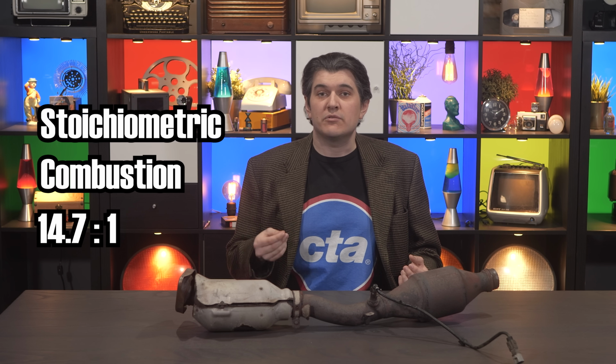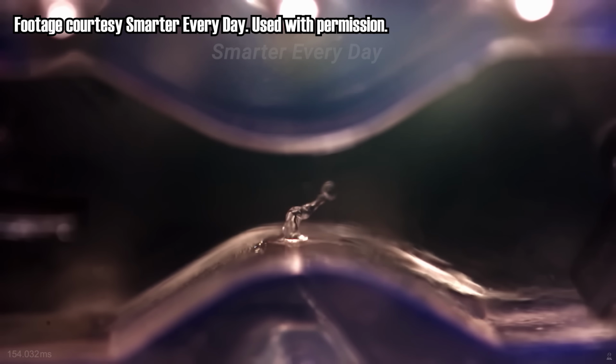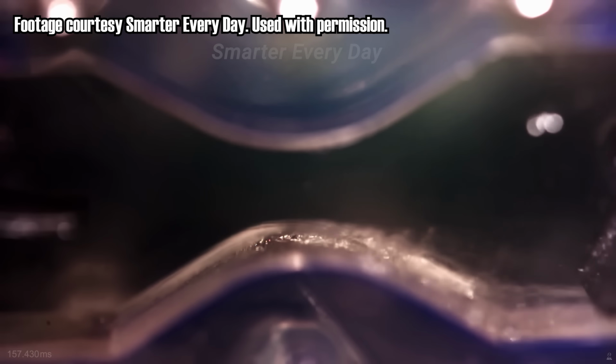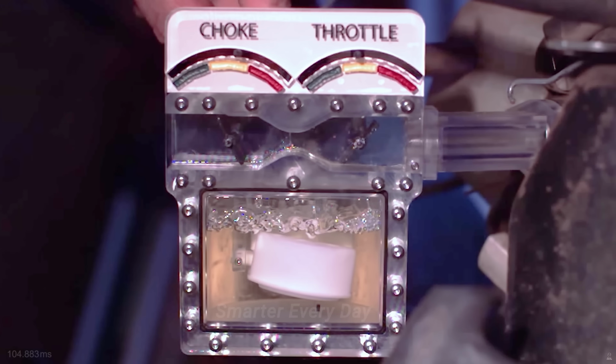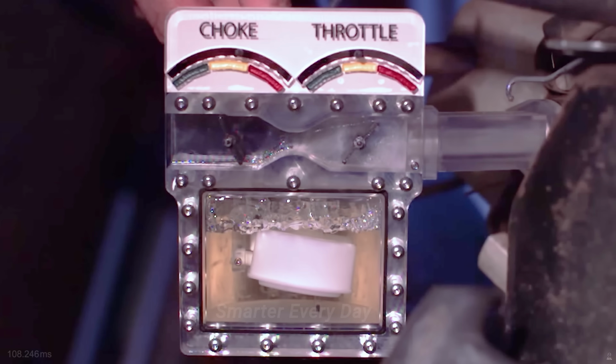In the old days, we tried our best to achieve that ratio using a carburetor. And we still do, actually, for lots of small engine equipment. Carburetors are extremely simple. Basically, you're just running air past a tube with some liquid gasoline in it, and the Venturi effect causes it to join the airstream. Then, gasoline's volatile nature means it quickly becomes a vapor on its way into the engine.